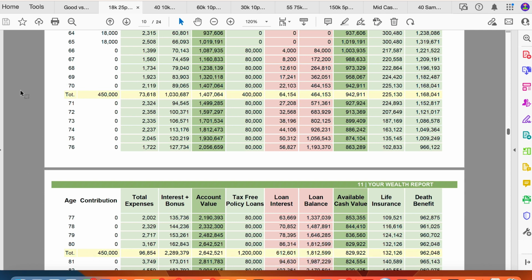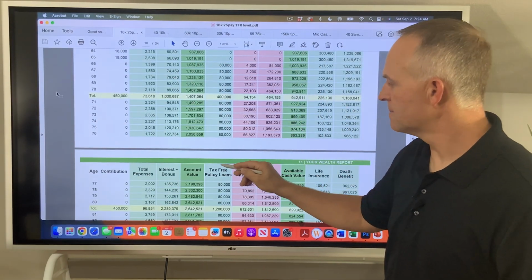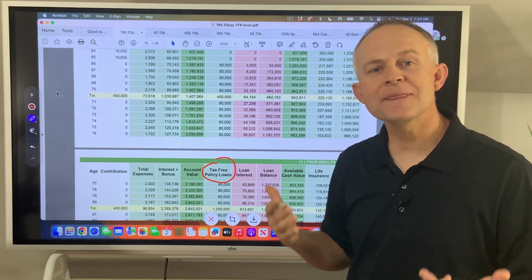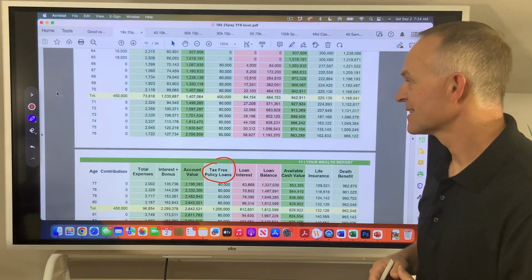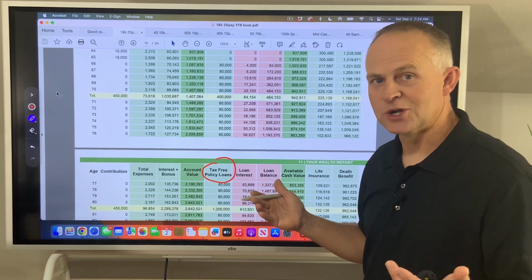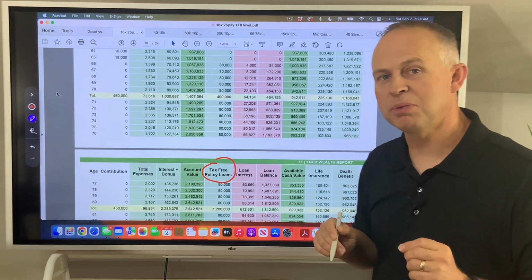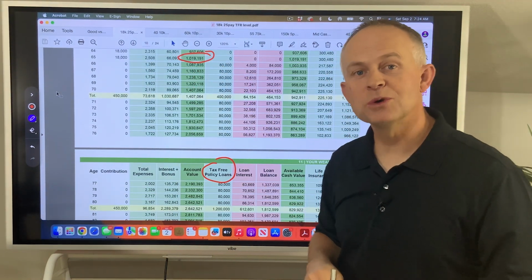Okay. As we scroll down, you can see that eventually we are going to start borrowing money. Now, I know the headings are a little off on this, but this column is our tax-free policy loans. We're borrowing the money from the insurance company, income tax-free. Okay? There's no capital gains tax, no income tax, the whole 9 yards. Now, here's what I want you to pay attention to. Our account value has grown to $1 million.